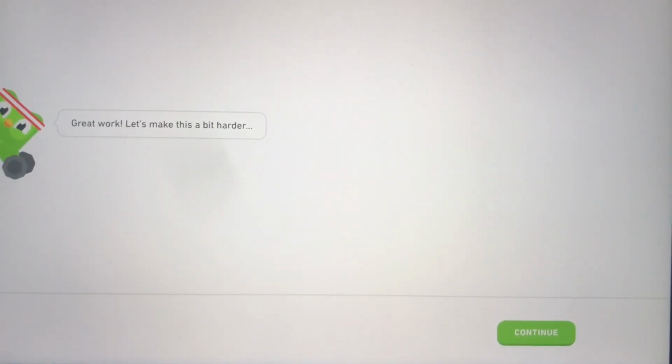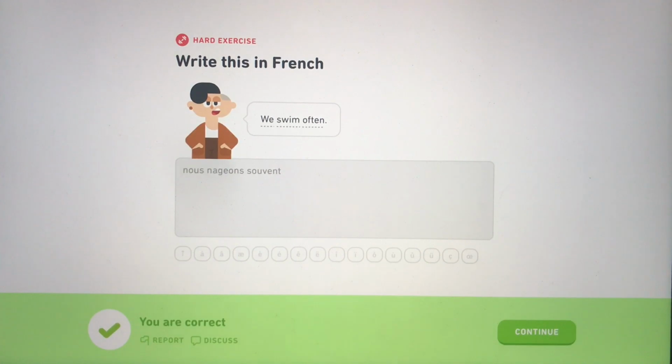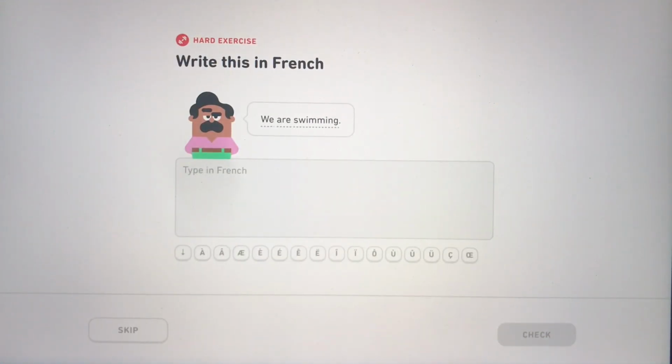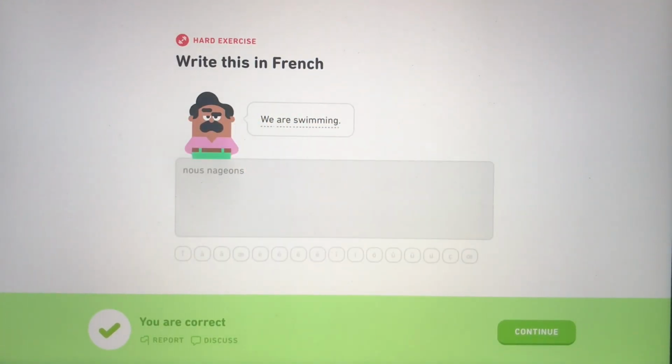Duo says, great work. Let's make this a bit harder. Thank you. We swim often. Nous nageons souvent. We are swimming. Nous nageons. I'm not sure how these are harder. Okay.